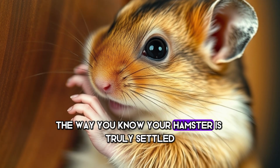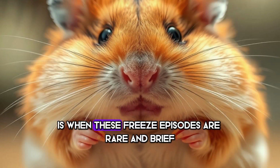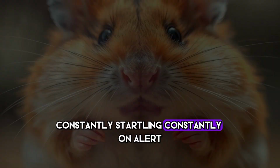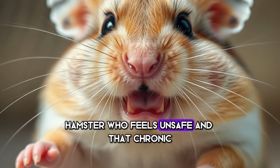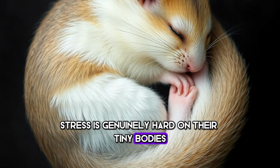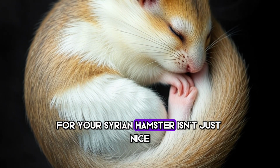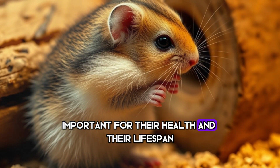The way you know your hamster is truly settled and trusting their environment is when these freeze episodes are rare and brief. A hamster who's constantly freezing, constantly startling, constantly on alert even at home, that's a hamster who feels unsafe. And that chronic stress is genuinely hard on their tiny bodies. Creating a calm, low vibration, predictably quiet night environment for your Syrian hamster isn't just nice, it's genuinely important for their health and their lifespan.